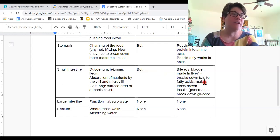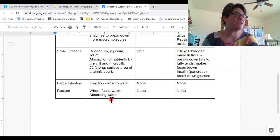And that bile is also what makes feces brown, because it's kind of a gross green color. And then insulin is also released into the small intestine from the pancreas, and that breaks down glucose so we can use it. So it kind of enables us to get energy out of glucose. Those are the 2 main ones that we'll look at for enzymes in the small intestine.